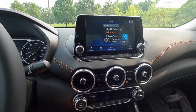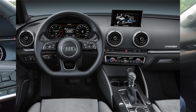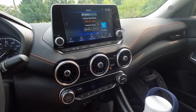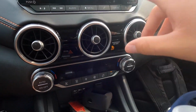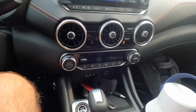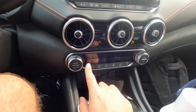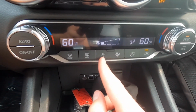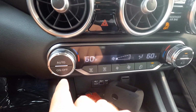Coming down a little bit, this kind of reminds me of the Audi S3 because you get those circular HVAC vents, excuse me. And then that's your hazard button. That lets you know if your passenger airbag is on or off. You get dual zone climate control as standard with the SR. And then here, this is what your climate control system looks like when the screen is on. And that's kind of about it for that.